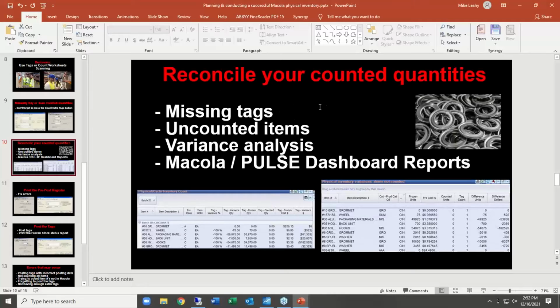This reconciling, I worked, another little story here. I worked with this one company. They took days. They were taking 1 cent washers and arguing about what the count was, and they would reconcile this and just belabor it for days, like a week and a half.